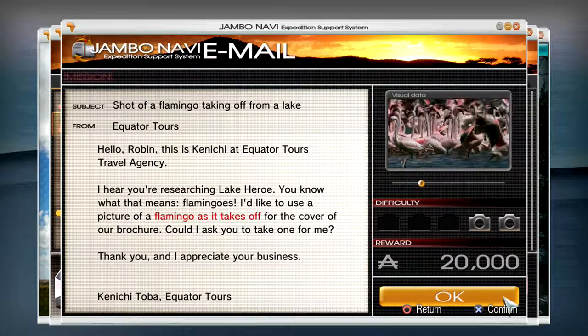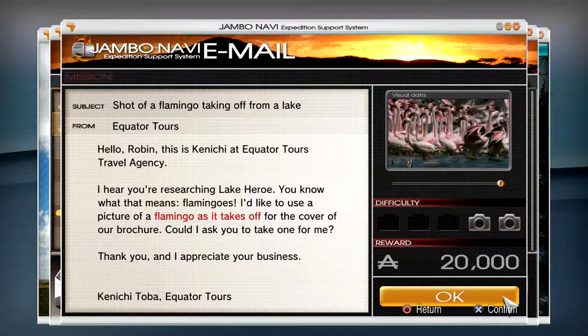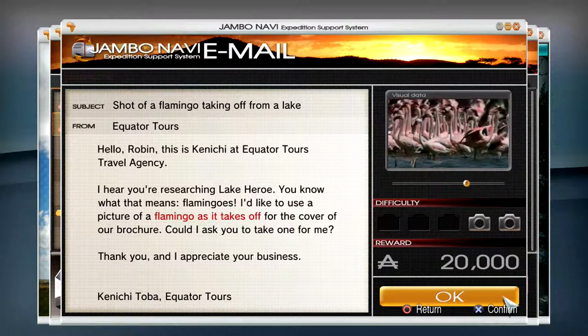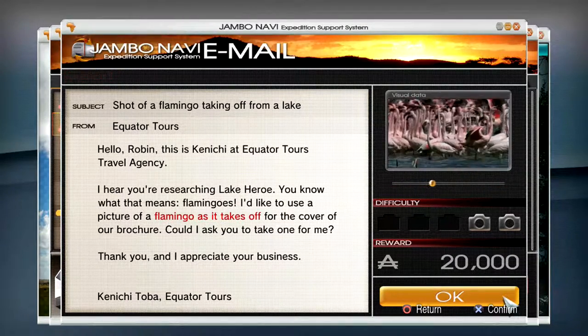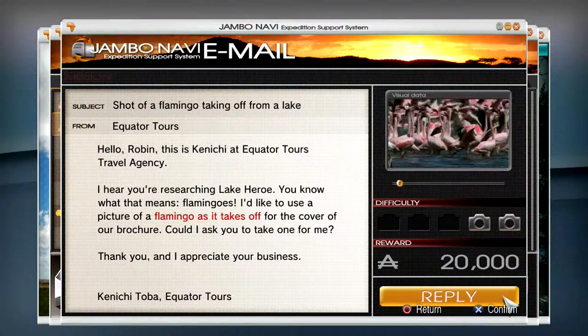So, Equator Tours. Hello, Robin. This is Kenichi at Equator Tours Travel Agency. I heard you're researching Lake Hiro. You know what that means. Flamingos. I'd like to use a picture of a flamingo as it takes off for the cover of our brochure. Could I ask you to take one for me? Thank you, and I appreciate your business.